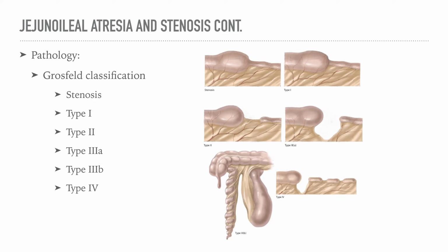With regards to the type 2 atresia, it's a largely dilated, blind-ending proximal segment with a thin, usually thin fibrous cord, which is then attached to the more distal and collapsed section, with an intact mesentery. Also, total bowel length with type 2 is usually preserved.